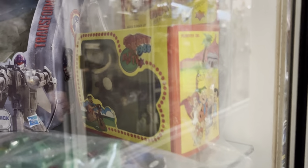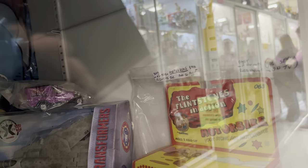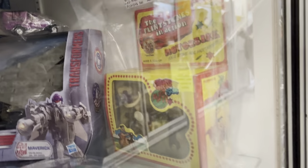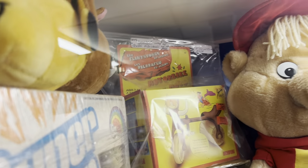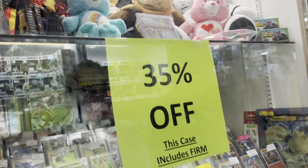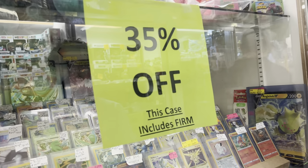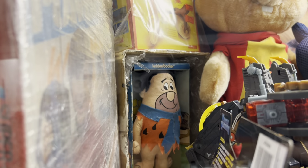Oh, what is that? How much is it? I don't know what it is. That's a soft one. Stones, man. I know. And it looks nice and old. Here's another one up here, too. Do you see a price on it? I don't. As seen on TV, Flintstone, $79. Here's another one up here. Oh, man. What is that one? How much is that one? $60? I have to come back and look at that one. This case is 35% off too, and they have a Knickerbocker Fred Flintstone in there.